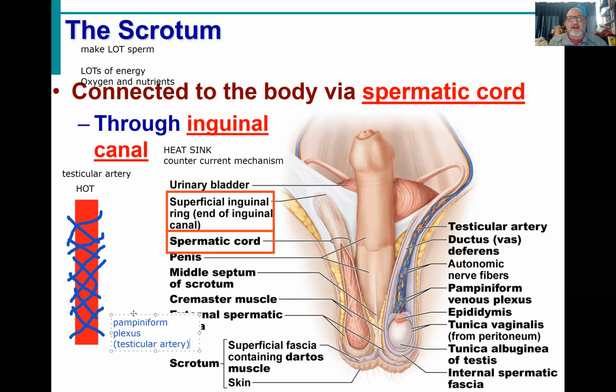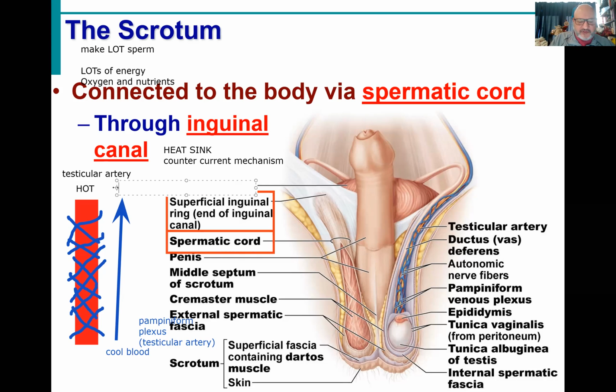What happens is we have cool blood entering into the Pampiniform Plexus and traveling back across the testicular artery. And as it does that, it absorbs the heat. And so basically it warms up as it works its way back. Of course, it's stealing that heat from the arterial blood on the way down, so that by the time that arterial blood reaches the testis, it is now cool blood. And that cool blood can not damage, not affect the function of the testis.